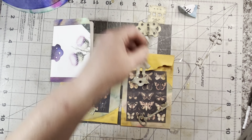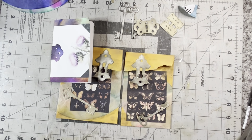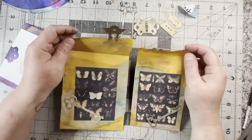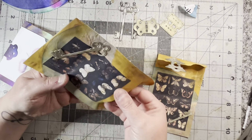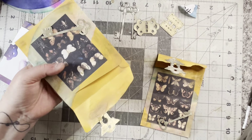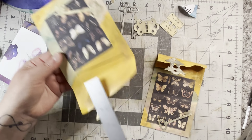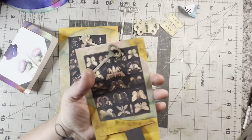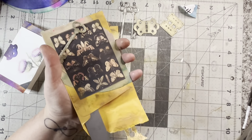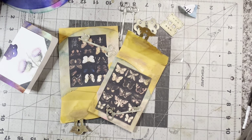We do have some pieces left. 2 keys, a lock, and a hinge. And I'm gonna hoard those because this was a struggle enough. I'm not gonna try to tackle something else with them. And I wanted to make sure that we have an actual pocket going on here. We do. And we do. Okay.